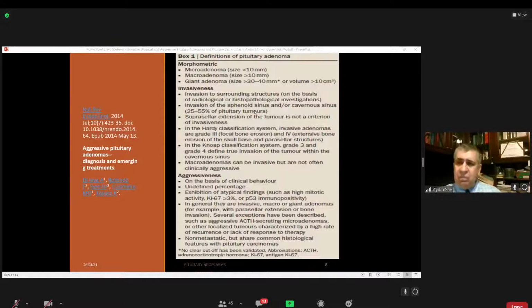The other thing is, just remember the schematic representation next to the sellar diagram: the suprasellar extension of the tumor is not a criterion of invasiveness. While classifying pituitary adenomas or pituitary masses on neuroradiology, we use either the Hardy or the SIPAP classification. It tells us the situation of the mass that lies either within the pituitary, around the pituitary, or a little bit far away from the pituitary fossa. I will be mentioning the details of both classifications, how they define it, because that is quite important for the neurosurgeon to know which route he or she should follow while getting access to the pituitary area.